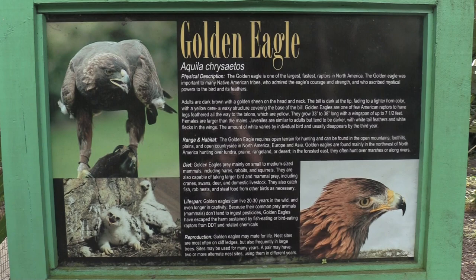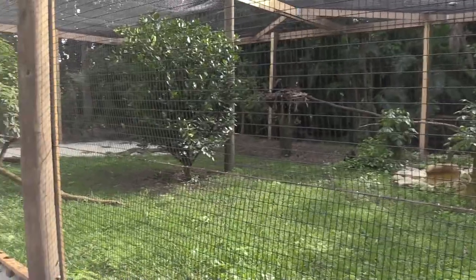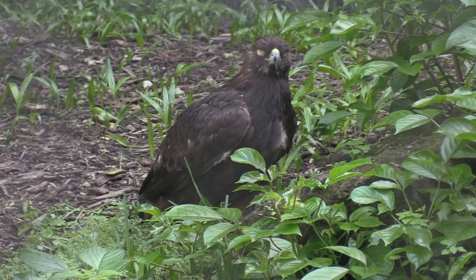We got golden eagle. These guys got a very nice looking habitat. There is the golden eagle. Really, really cool.